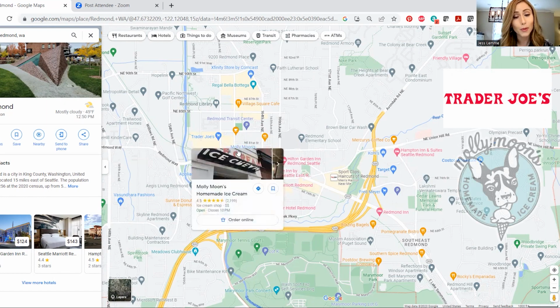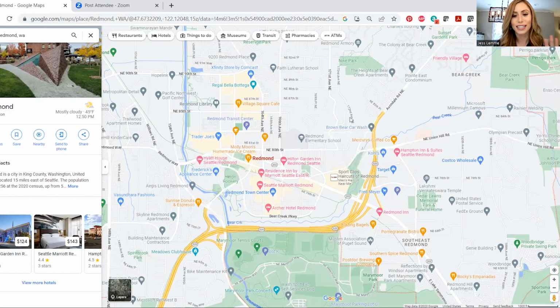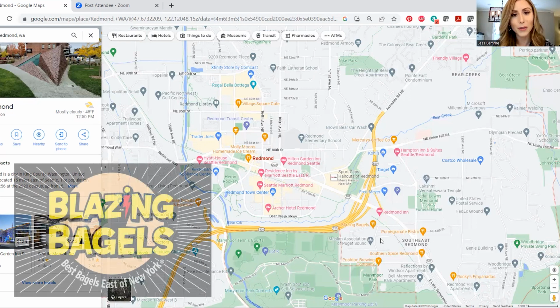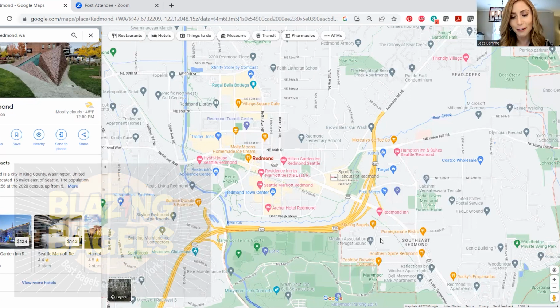We have Molly Moon's ice cream, and if you've never had that, it is a must when you come to check the place out. During the summer, there are lines out the door. It is that good. And you can just smell the waffle cones. It is so delicious. Okay, so looking at a few other things. Oh yes, gotta mention this, Blazing Bagels. Gotta make a little plug there too. If you love bagels, gotta check that place out.